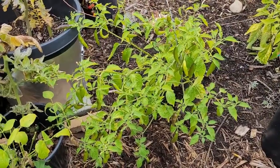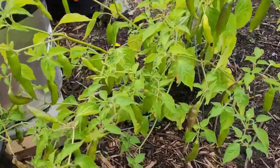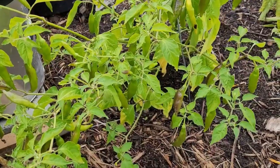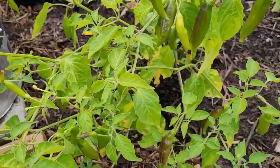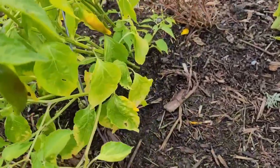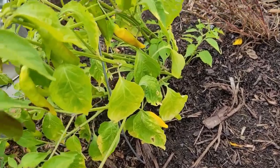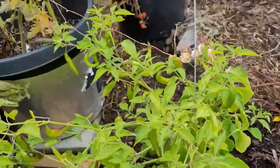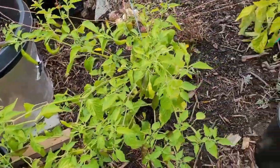This is the lemon drop pepper, and you can see there's so many peppers on there. They turn purple and then they turn yellow. There's one yellow one down there. You can see that one's ready to go. But I'm worried about just leaving them out here. I think they might rot. So I don't know. Gotta look that up.